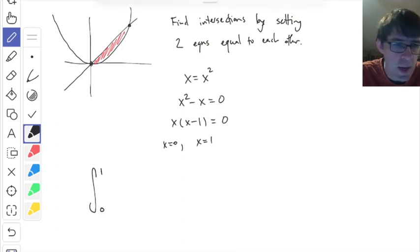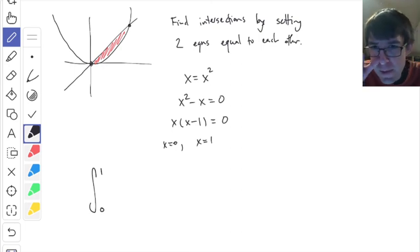What do you think? Maybe I will call on Daniel. Do you go by Dan? Daniel? Either one's fine. All right. What's it going to be? X squared minus x, or are you going to do x minus x squared? I'm going to go with x squared minus x. You want the bigger one minus the smaller one.